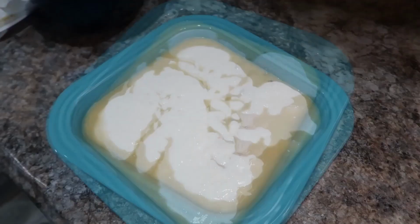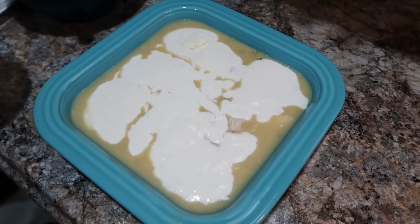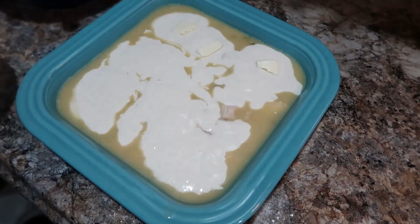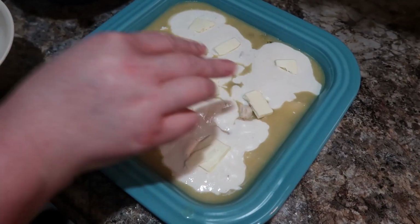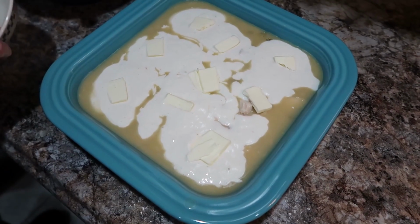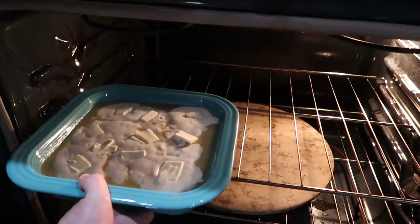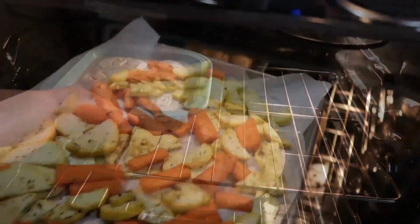And then I've just got some really thin sliced pieces of butter. The recipe talked about dotting some butter on the top of it, so I've just got that a little evenly over the areas of the flour mixture. And then you're going to bake that in the oven. It said for 45 minutes at 400 until golden, or until the crust is golden brown.